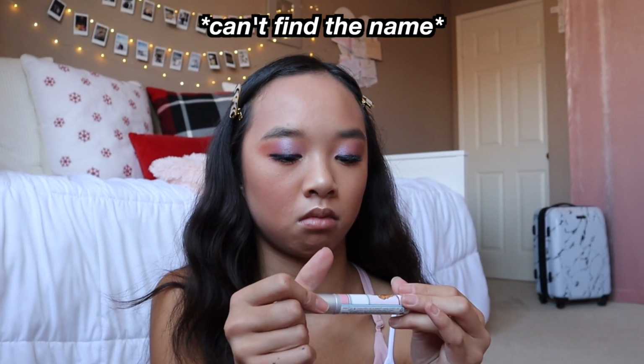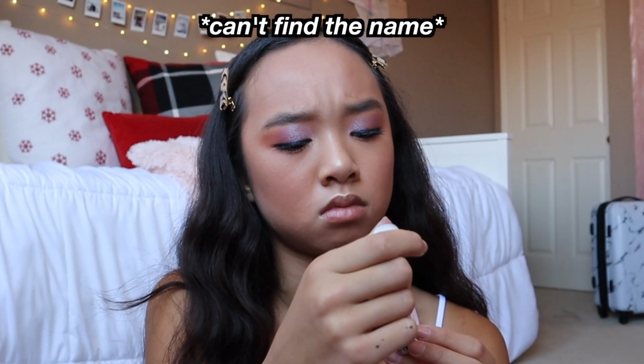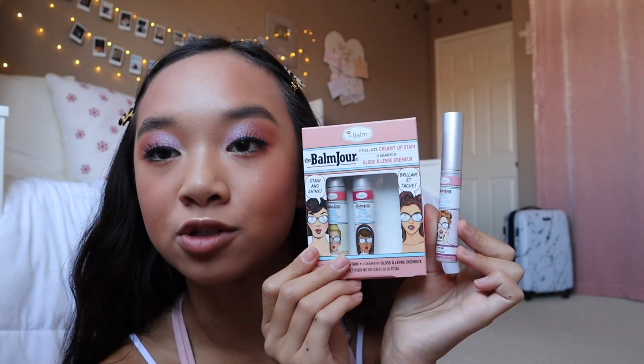For lips, I'm using the Balm's Creamy Lip Stain in Namaste. Is that the color? Okay, I think it's in Namaste, but this came in a pack of 3. I'll actually show you guys. Full-size creamy lip stains. They're super cute. Okay, but this one's like a berry color, and I think it would be really cute with this eye look. Oh, wow. Oh my god. It smells good, too. It smells like mints.